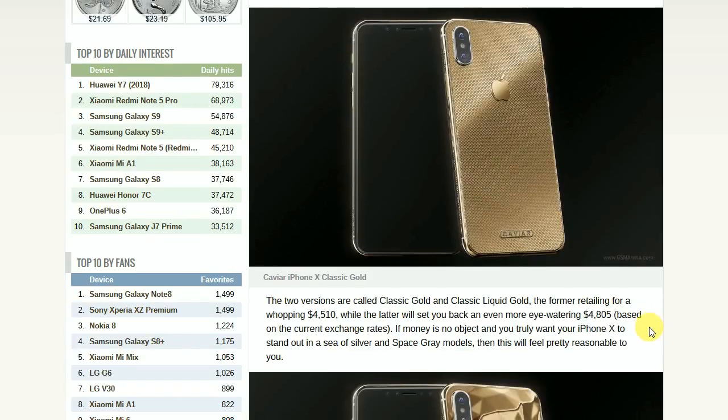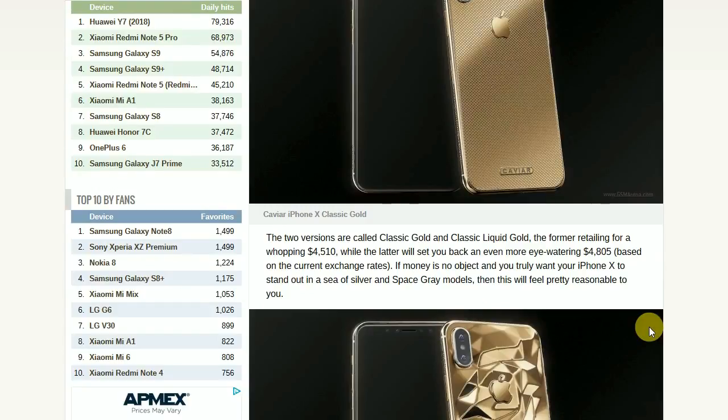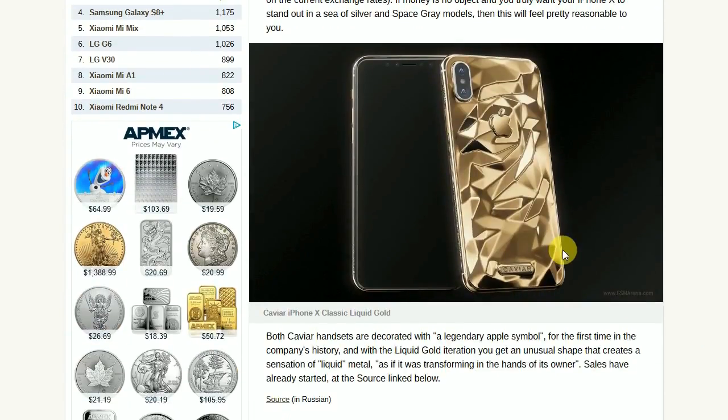If money is no object and you truly want your iPhone 10 to stand out in a sea of silver and space gray models, then this will feel pretty reasonable to you. Look at that. Here's the other version. Quite fancy. Liquid gold. Both Caviar handsets are decorated with a legendary Apple symbol for the first time in the company's history. And with the liquid gold iteration, you get an unusual shape that creates a sensation of liquid metal, as if it was transforming in the hands of its owner.